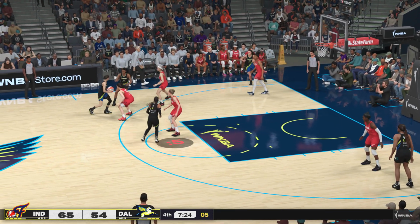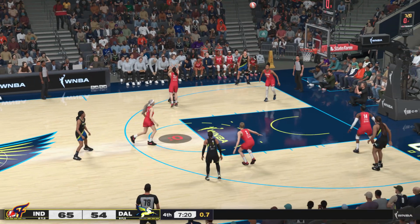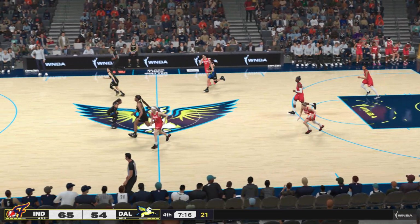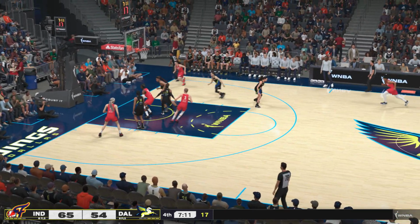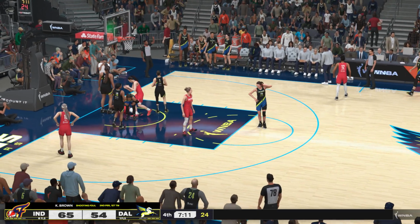Five on the clock. The left wing. Here's Uzan. She's covered by Clark. The Wings with another miss. So it's Indiana now. A great fourth quarter, just giving up 2 points. And it's going to be 2 free throws. Drew contact on the shot.